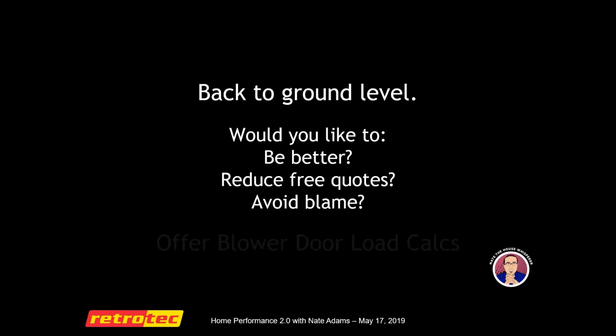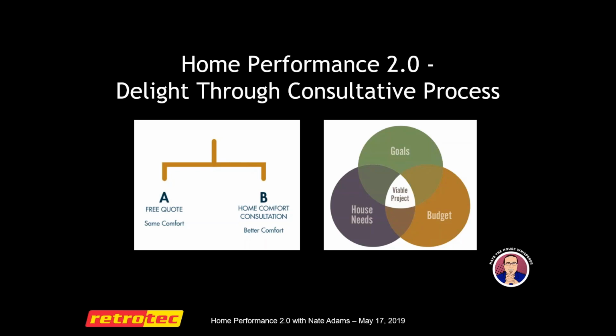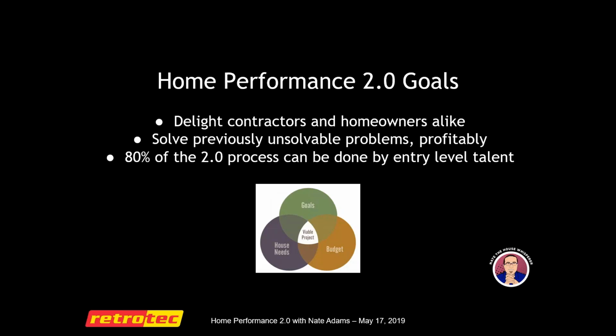If you want to be better, reduce free quotes, and avoid blame, offer blower door load calcs. So just to touch more on that, Home Performance 2.0 leads to delight through a consultative process. So you're going to offer the A and B choice. And at the B, the home comfort consultation, there's a thorough questionnaire that helps you figure out what the client's goals are, what their house needs using blower door, zonal testing, and so forth, and then what their budget is. So you're going to be able to design a viable project based on those. And entry-level employees are going to be able to do this, or yourself, obviously.